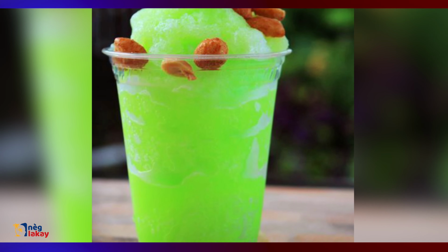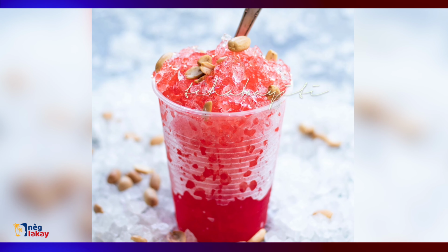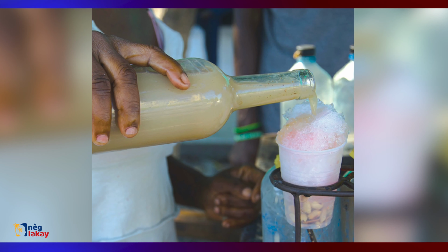You have people like myself who like to make things more interesting by adding a handful of peanuts in it. I highly recommend trying Fresco when you're touring in Haiti.